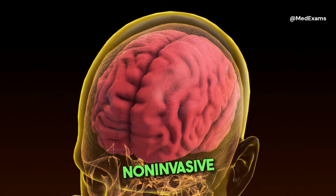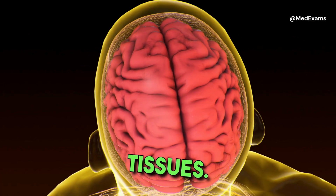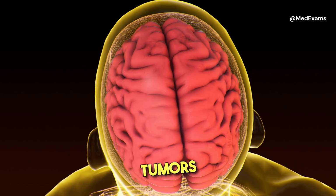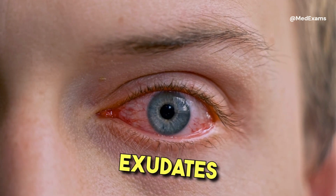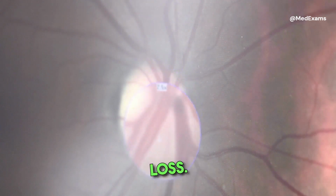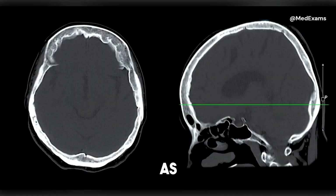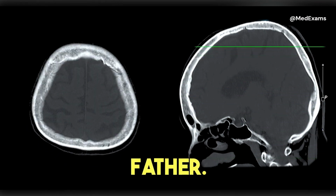Although the tumors are non-invasive, symptoms occur due to hemorrhage or compression of surrounding tissues. Bleeding from retinal tumors can lead to retinal exudates and impaired vision, or if untreated, retinal detachment with vision loss. Acute hemorrhage in a brain tumor can result in herniation and death, as likely occurred in this patient's father.